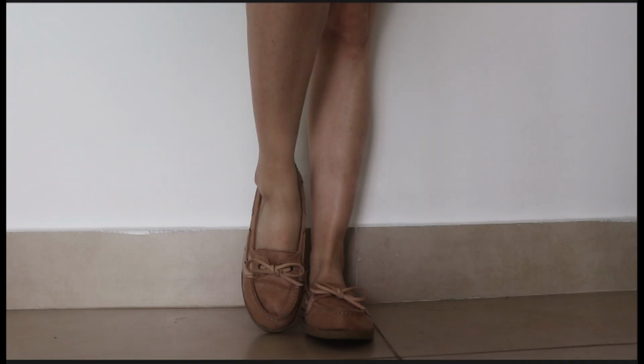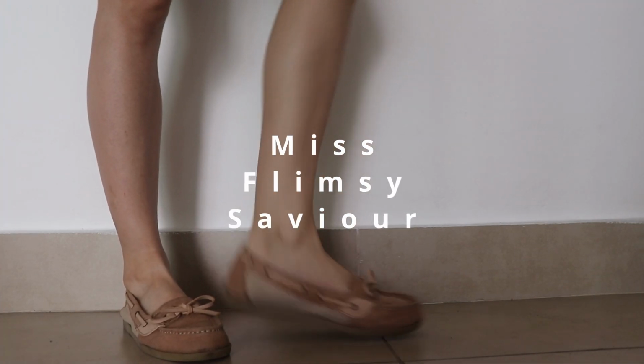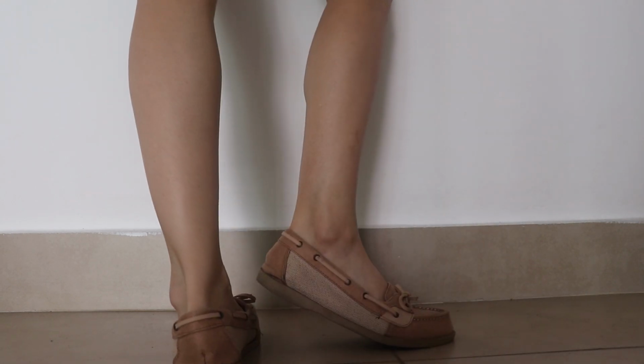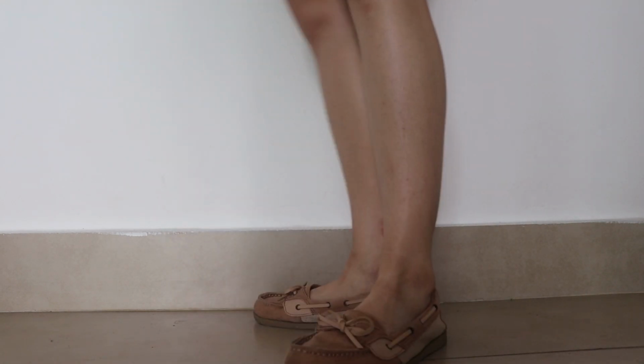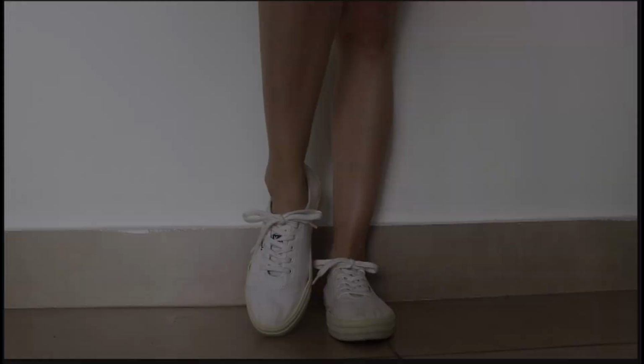Miss Flimsy Savior goes to the American Eagle pair. Yeah, these loafers, they saved me from the blisters that Miss Clownish gave me. Yeah, because they were rubbing too much. And now they are part of my collection until they fall apart. Yeah, thank you. I'm grateful.